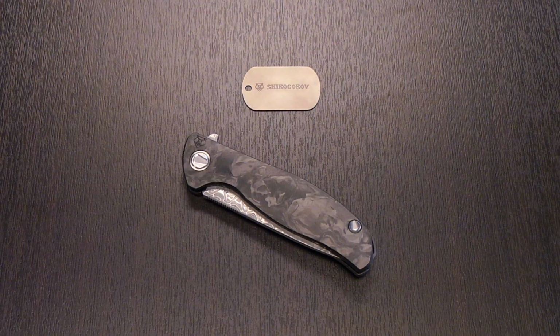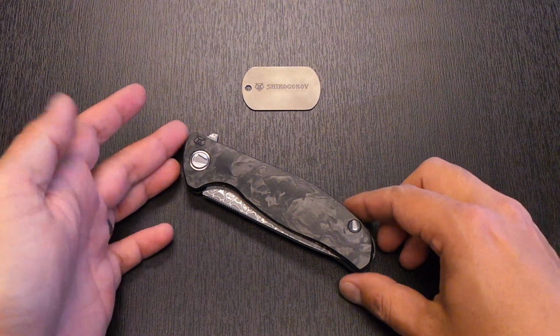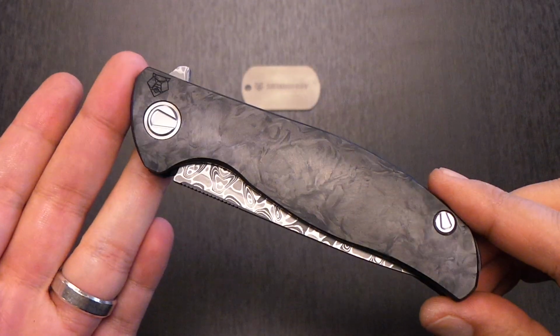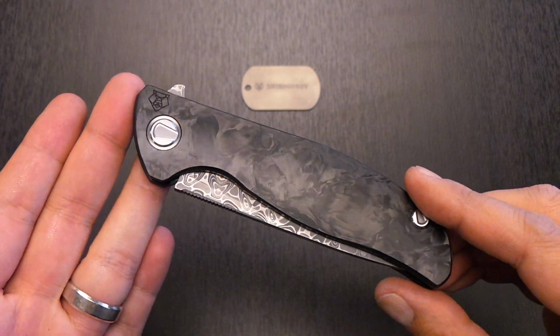I wanted to share another piece, and you know what it is if you're looking at it. Sergey Shirogorov's custom work, and let's just get right into it. This is the Shirogorov Hati Baikal is what it's called, and I thought I'd share it with you guys, just for the simple fact that full custom Shiros are rare.